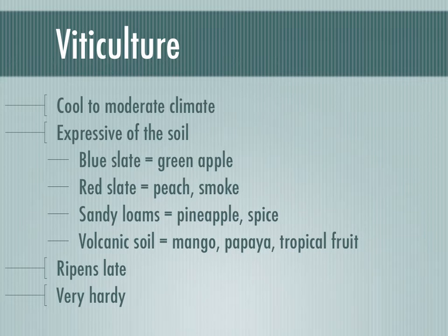Although this varietal does not do well in hot climates, you will find some winemakers giving it a shot anyway. While honey notes may show in Rieslings of any climate, it will really show in the warm climate wines.